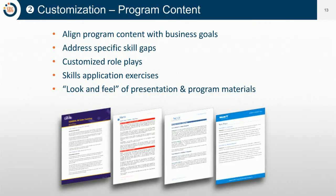And you want to make sure that you're not just using off-the-shelf content, but that the content is aligned with the business goals, that it really zeroes in on the specific skills gaps that were identified either through assessment, through intake interviews, or both, that there's customized role plays, and there's really good skills application exercises, and even the look and feel of the presentations themselves. We quite often use our company's branding and styles as part of the presentation, so that it not only internally feels like a customized program, but also externally has an immediate appearance that this is something that was prepared for their sales organization.